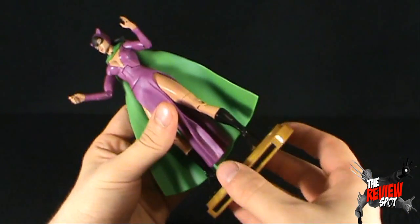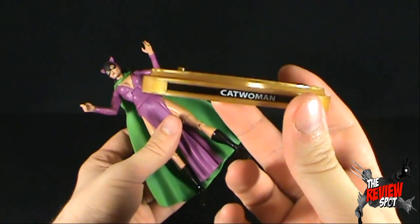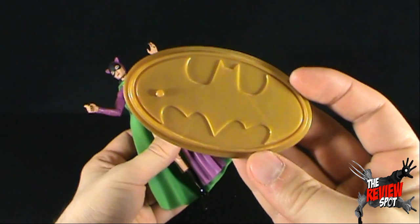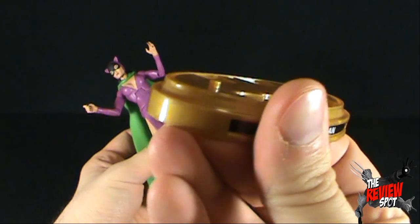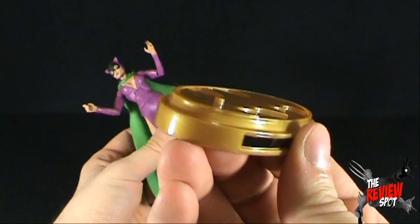Catwoman, as with Batman, does come with a Golden Age stand. If I move my thumb out of the way, you can see it does say Catwoman on the front. Once again, the 89 style Batman logo at the top there. And once again, a very small peg. Look how small, look how short that peg is on this display stand.